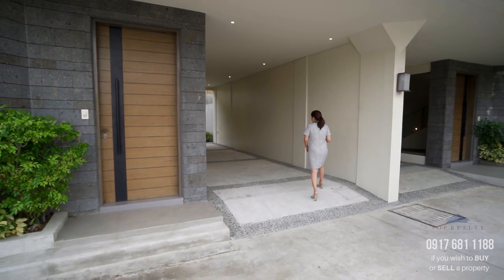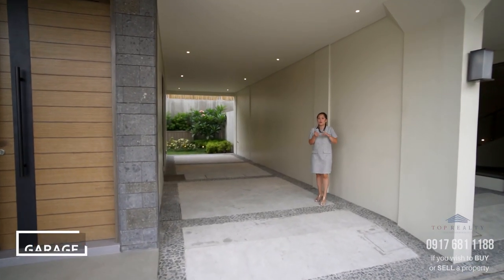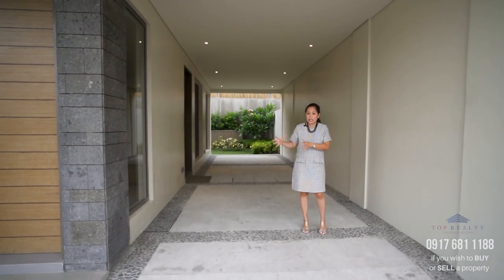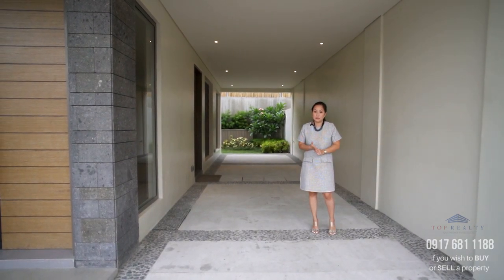This is your 2-vehicle carport. And don't you worry if you have a third or a fourth car. This development actually has a separate dedicated parking space within the development, which you can rent on a monthly or a yearly basis.